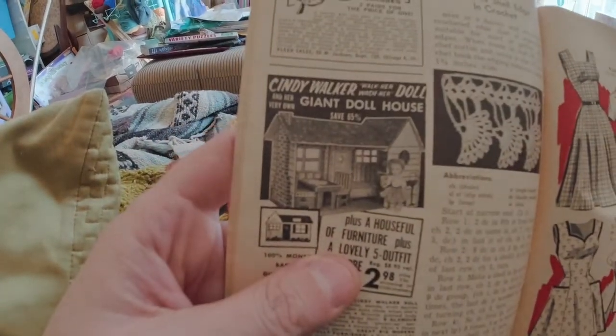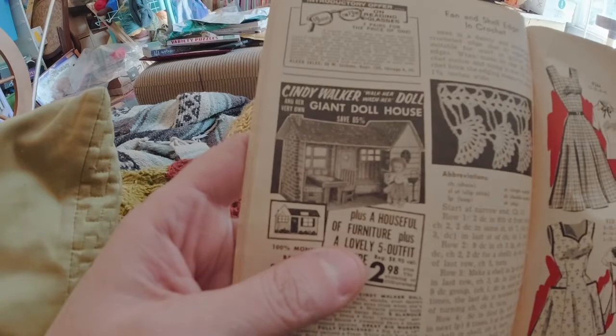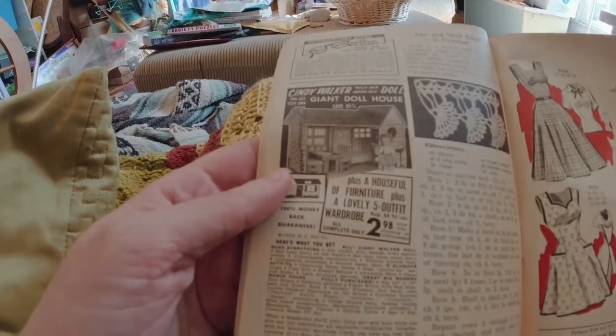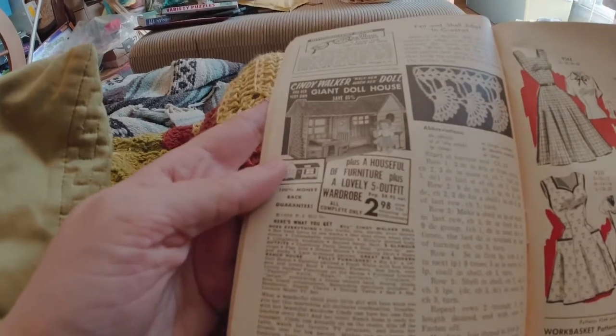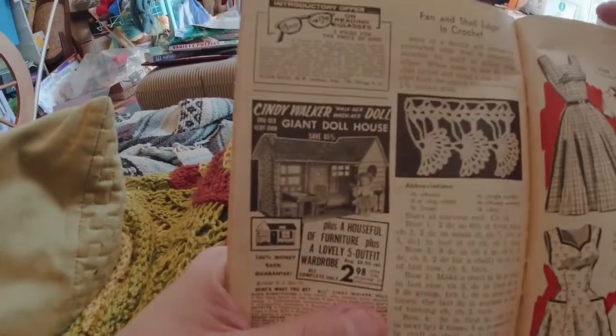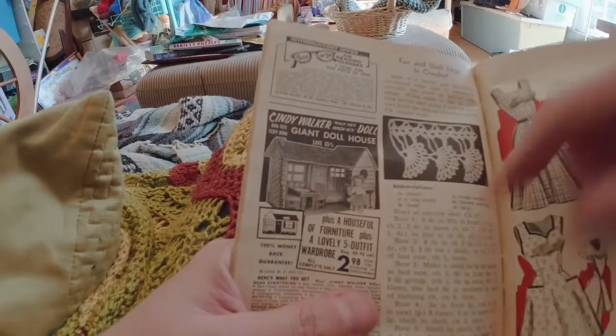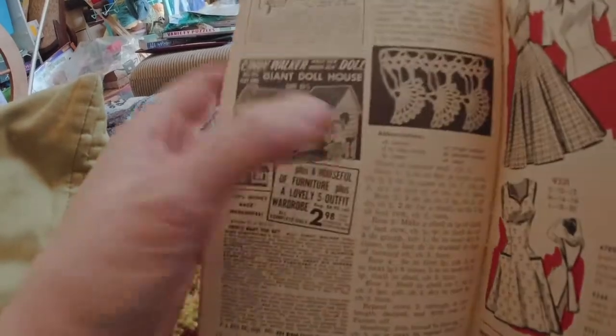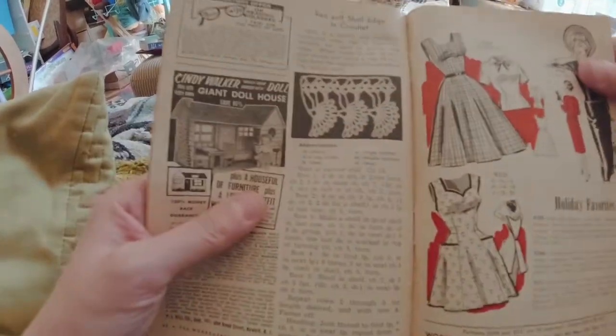Cindy Walker washer doll, and her very own giant dollhouse. Oh, I bet that was cute. 8.5-inch Cindy Walker doll. So the dollhouse would be bigger probably than a standard dollhouse, but considering it's only one floor, probably not by much. I don't know if it says how big the dollhouse is. Oh, 24 by 16-inch dollhouse. So big, but not insanely huge.